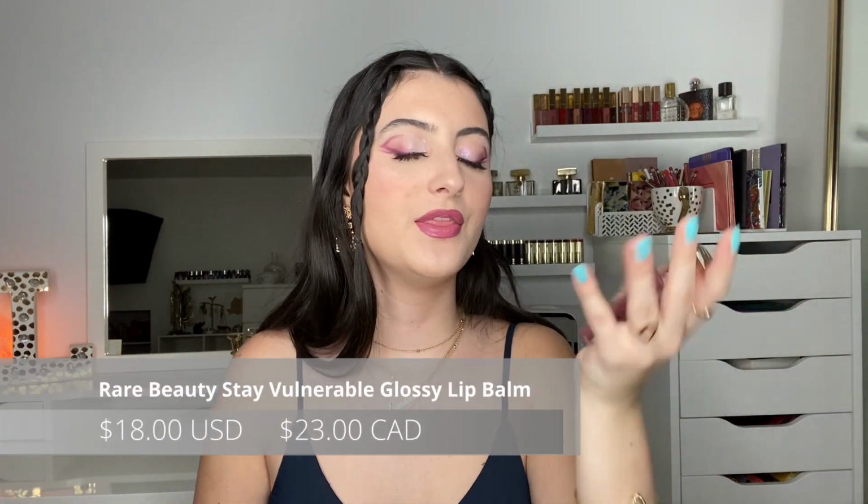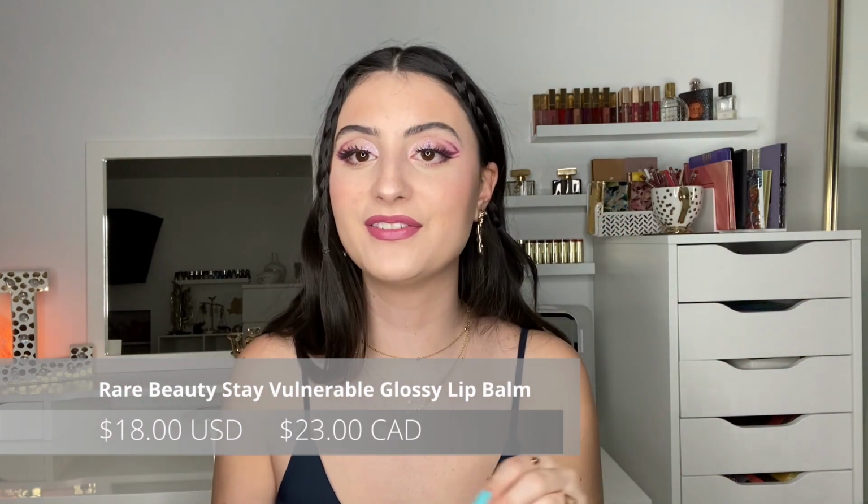And then my favorite product out of the collection is the glossy lip balm. This has become my all-time favorite lip product. I put it on all day long, even when I'm not wearing makeup. It's the perfect moisturizing lip gloss. It's truly like the best lip balm I've ever come across. So moisturizing. It feels like a little pillow on your lips. It's amazing. No stickiness, just glides right on.